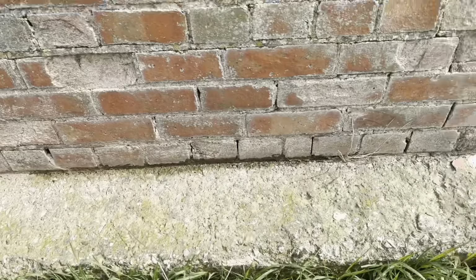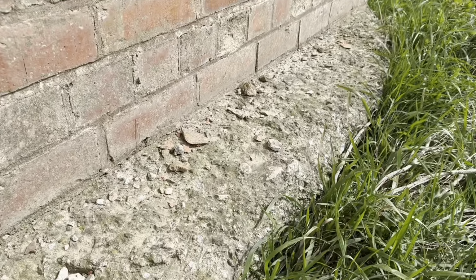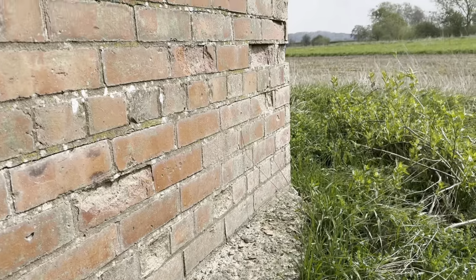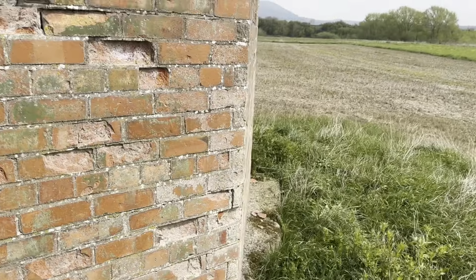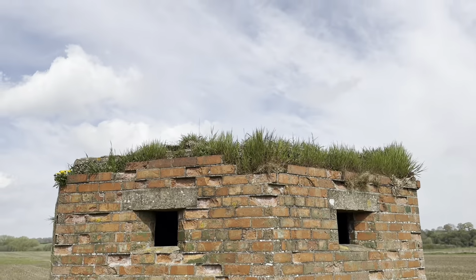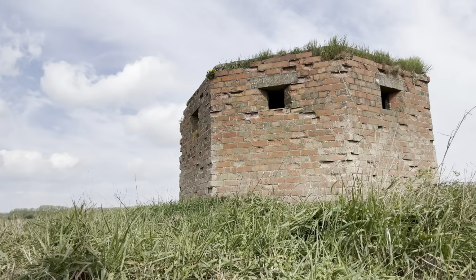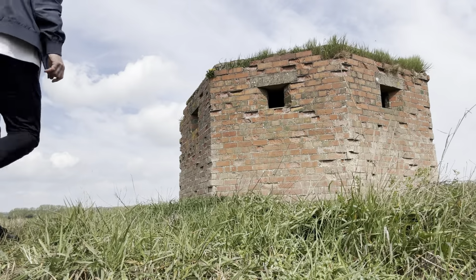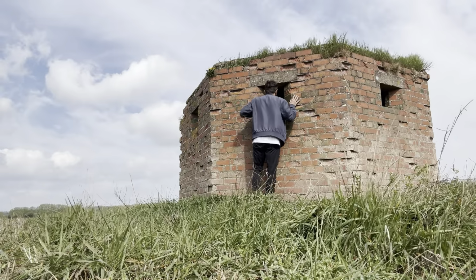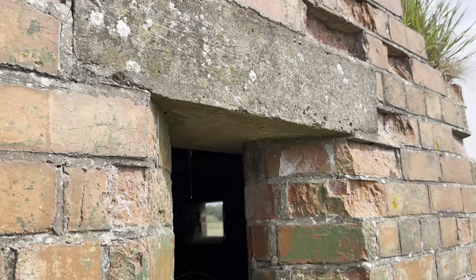And the foundation here, just concrete sunk into the ground, you know, like any other building project, a couple of meters down, just to give it that strong footing. No tree on top of this one though, sadly. Yeah, very thick lintel on this embrasure.